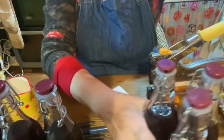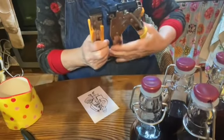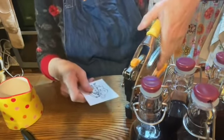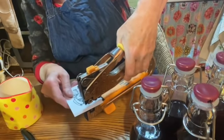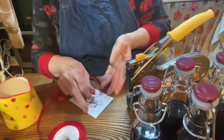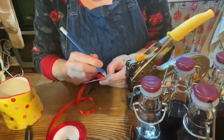There we go. And we'll put all these to one side. And okay, so I need to find the smaller hole on here. It's a while since I used this, I want the small hole. Even the small hole's quite big, but let's see how that goes. We'll do a small hole in the corner like that, and then I've got some lovely red ribbon, but I've got nothing to poke the red ribbon through with. Let's see if this pencil will do it. Probably.